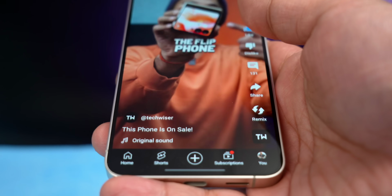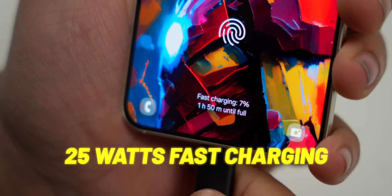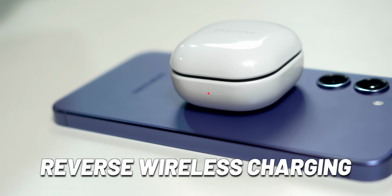So the S24 has a 4000 mAh battery and the S24 Plus has a bigger 4900 mAh battery. In normal use, if you're not doing heavy gaming or anything, both the phones should easily last you one working day. Plus you get 25 watt fast charging, so you can charge to 50% in about half an hour or so. Also the S24 Plus now comes with 45 watt charging. Besides this, you also get wireless charging as well as reverse wireless charging. You also get IP68 water resistance, so water shouldn't be a problem.